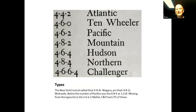And then we get in, with a couple of repeats up at the top for the way that my slideshow worked. Then we get down to the Hudson, which is a New York Central passenger locomotive, a 4-6-4. And the good old Northerns, of which a lot were built, which were 4-8-4s. And then your Challenger, which is a Union Pacific 4-6-6-4. Now, an interesting thing about all of this is that from about 1925 on, they started calling the steam locomotives they were building super power steam locomotives.